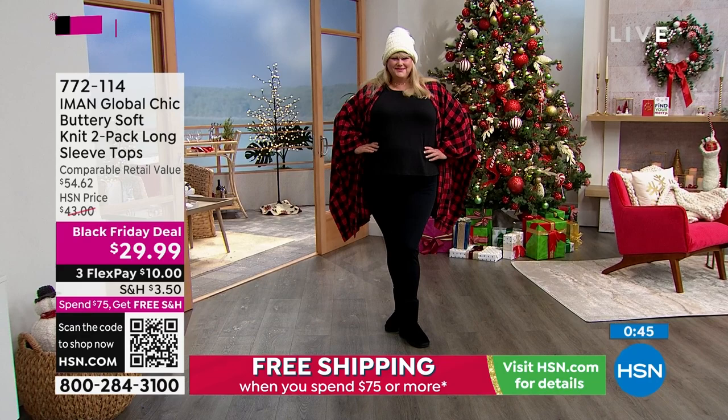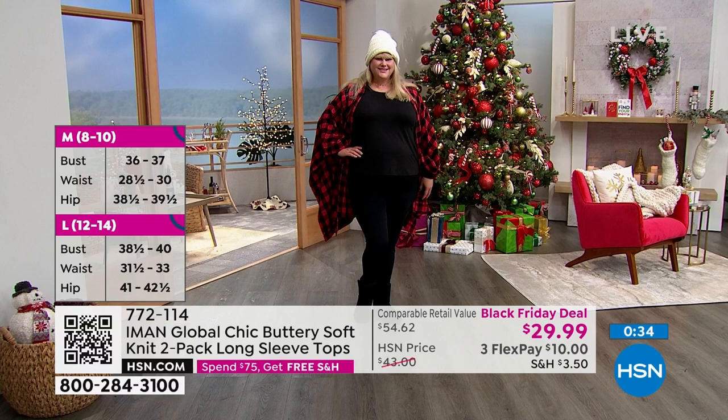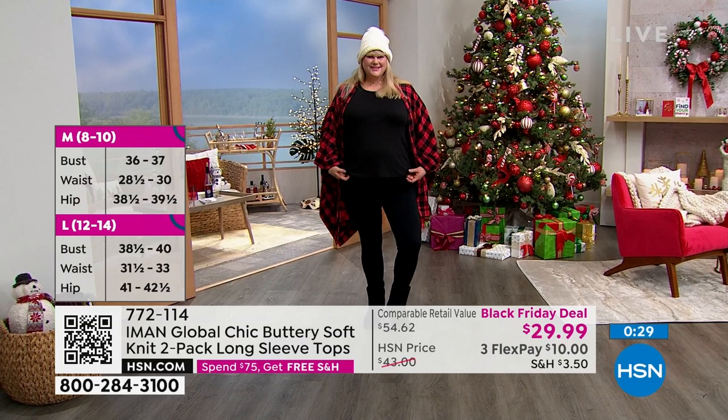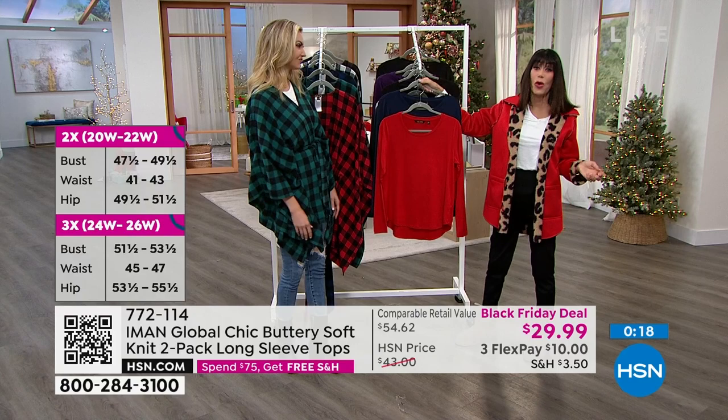But look at how fabulous that looks on Jamie. And I don't care which combination. She's wearing the black, which comes with the white, so it's the black-white combination. Jamie's 5'9" and she's in the 1X, which she normally wears, so here again, we definitely suggest going with your accurate size. This is a Black Friday deal. We've had some amazing Black Friday deals for everyone. And the other great thing about it, you throw it right in the washing machine, so it's easy to take care of.